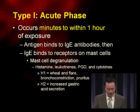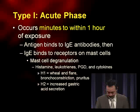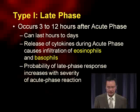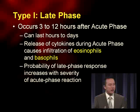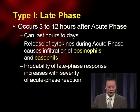So with H1 histamine, you get that wheal and flare reaction, like hives. You can get bronchoconstriction. You can get pruritus. With H2, or type 2 histamine, you get increased gastric acid secretion. Now, the late phase can occur 3 to 12 hours after the acute phase. It can last for hours to days. After the mast cell degranulates, it also releases a lot of cytokines. And these cytokines, or chemokines, cause other cells to infiltrate the area, such as eosinophils and basophils. Then these eosinophils and basophils release their contents, and so you can get this late phase reaction after your initial type 1 allergic reaction.